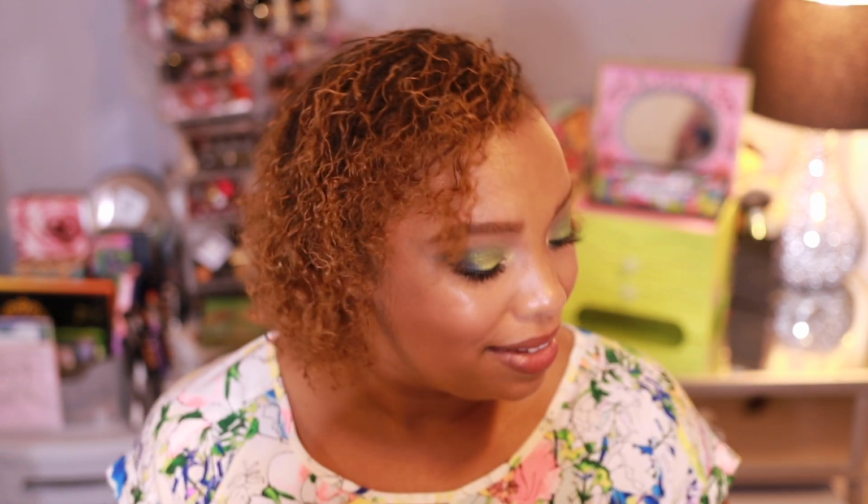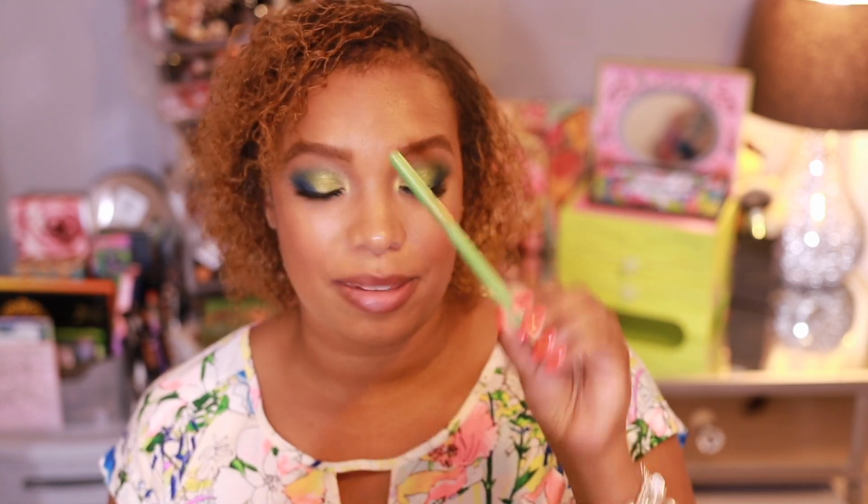And this is the third look, and ooh, it's so pretty. I'm really digging it. So for this look, I went ahead and used the last pencil in the set, and this is Glow. So let's go ahead and jump into some thoughts about the palette.